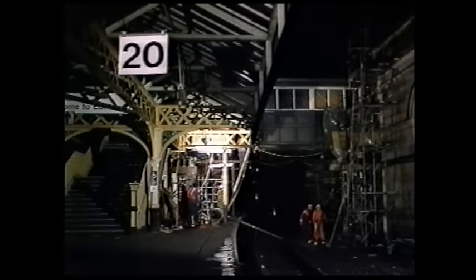The track and track bed were removed, and parts of the original structure revealed for the first time since it was built. Reinforcement works were followed by the reinstatement of the tracks. Meanwhile, the northbound platform was realigned to allow a smoother approach and to raise line speeds.